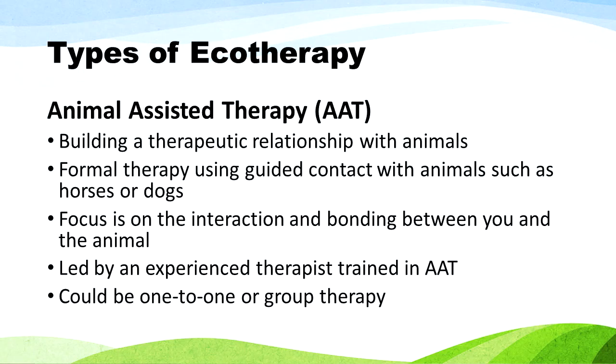Animal-assisted therapy, or AAT, focuses on building a therapeutic relationship with animals. And this is a formal type of therapy using guided contact animals such as horses, dogs, cats, or other animals. And the focus is on the interaction and bonding between the patient and the animal. And these are led, as we said earlier, by an experienced therapist trained in animal-assisted therapy. This could be one-on-one or group therapy. And either way, they tend to be very effective.